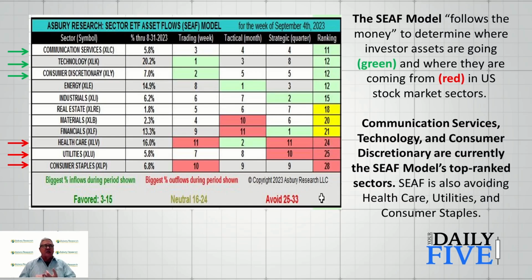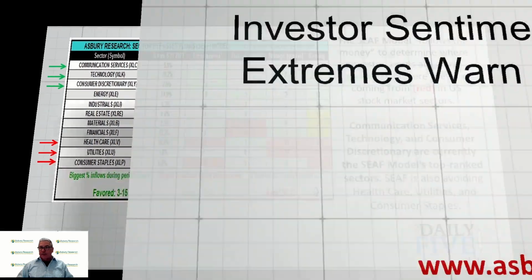Over the past 12 quarters, the SEAF model has outperformed the S&P in 9 of them. It does a very good job of keeping us in the places where the money is going. And when the money leaves, we leave right along with it and look for the next opportunity. So look for those 3 in the upcoming weeks to possibly outperform. As long as the money stays there, those sectors are going to outperform.